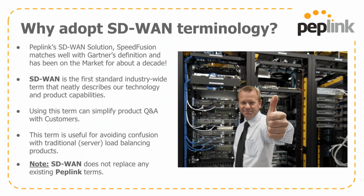Peplink's SD-WAN solution, SpeedFusion, absolutely matches this definition, and we've been on the market for about a decade. SD-WAN is kind of the first industry-wide term that neatly describes how our technology and products work, and being able to use this term can simplify questions with customers. The term is pretty useful for avoiding the confusion as well with traditional equipment or server-based load balancing products.